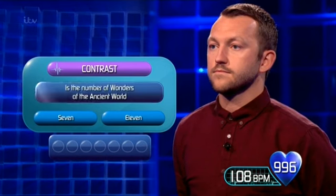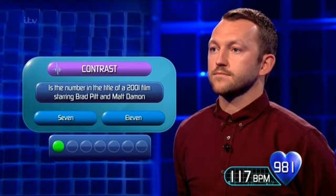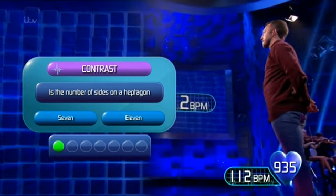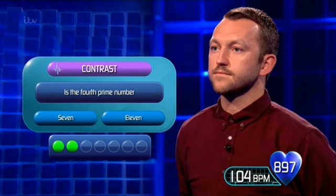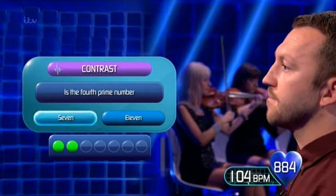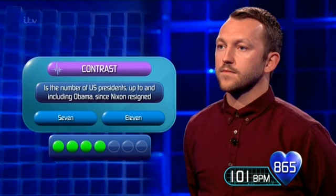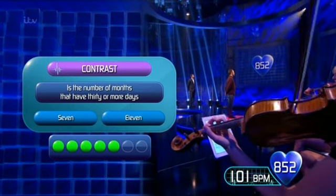Seven, 11, play. Is the number of wonders of the ancient world. Seven. Is the number in the title of a 2001 film starring Brad Pitt and Matt Damon. Seven. Is the number of sides on a heptagon. 11. Is the number of novels in the Harry Potter series. Seven. Is the 4th prime number. Seven. Is the English translation for the Italian number undici. 11. Is the number of US presidents up to and including Obama since Nixon resigned. 7. Is the number of months that have 30 or more days.